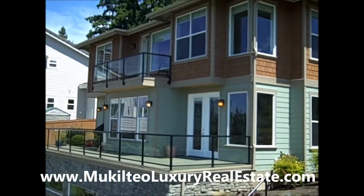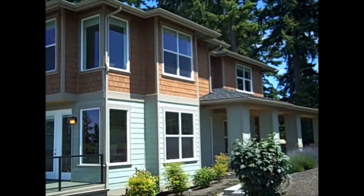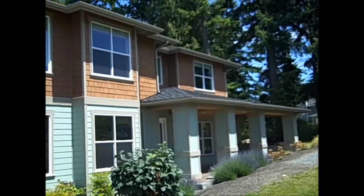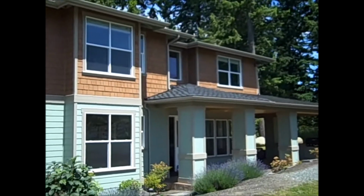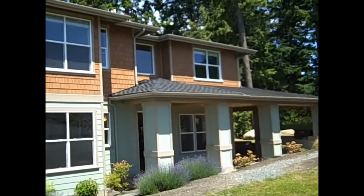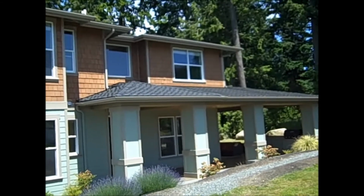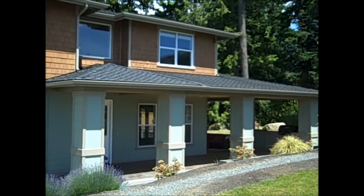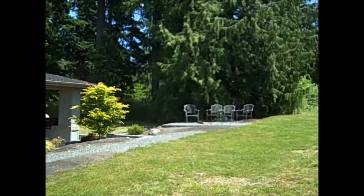Today we're going to take you on a tour of this magnificent 3-year young, totally custom view home here in Mukilteo, Washington. This home is about 4,000 square feet, 3 bedrooms, 3.5 bathrooms, theater room, multiple view decks, big 800 square foot undercover patio area with barbecue, double-sided fireplace, and outside here we've got a nice fire pit.